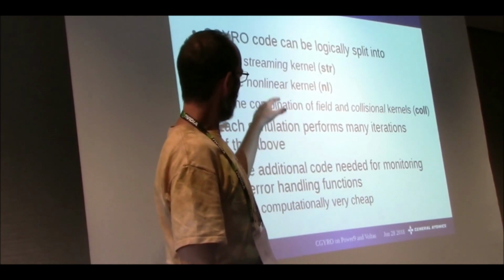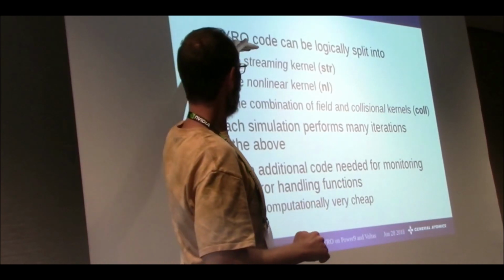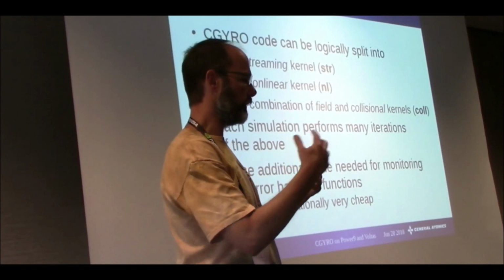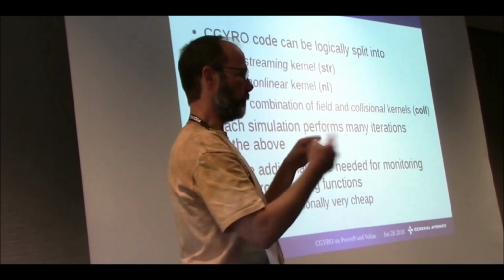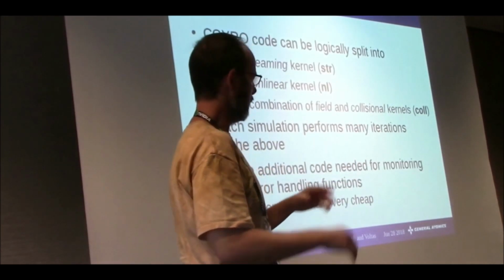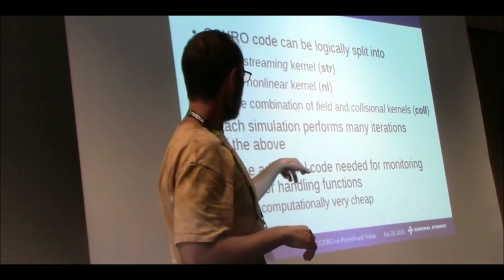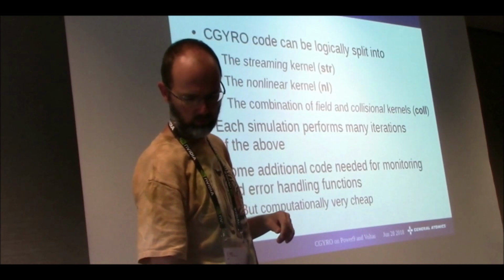So for the purpose of the benchmarking, it's good to understand that CGYRO is really split in 3 logical kernels. We have the streaming kernel, the nonlinear kernel, and the combination of field and collisional kernels, which for simplicity we will just call the collisional kernel for the rest of the talk. And a simulation is essentially a lot of steps that do these 3 in sequence and start again, with a lot of communication between them, because we need to essentially keep a big picture in mind, even though we operate on a small subproblem, in the sense that we use a 2-dimensional MPI communication strategy. There is some additional code needed for monitoring and error handling, but it's cheap, so it will be bundled in the other category because it really doesn't matter too much.